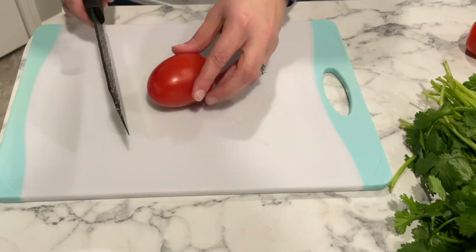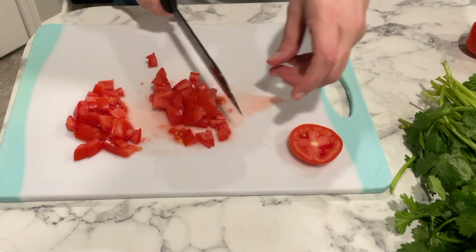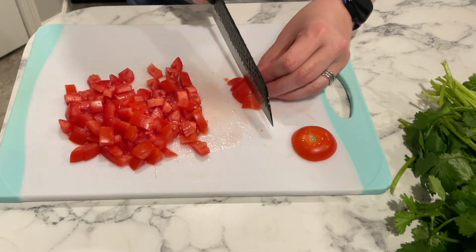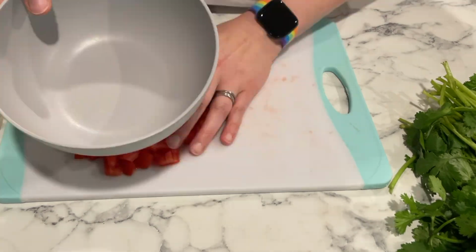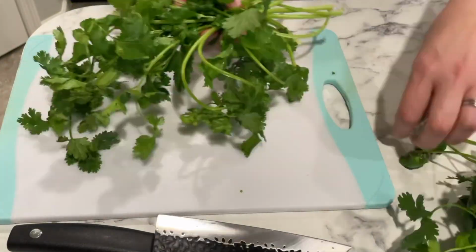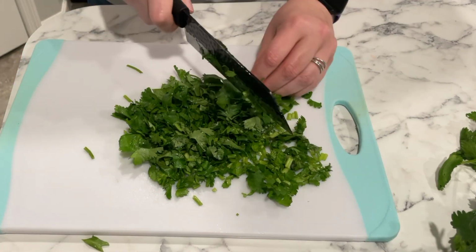Obviously, pico de gallo has tomato in it, but I also like to put tomato in my guacamole. So I'm just going to dice those up and then put them into the guacamole bowl as well as another bowl for the pico. I also like to add red onion to both the guacamole and the pico. I really like the strong flavor of the red onions, but you can always use white or yellow onions as well if you would prefer that instead.